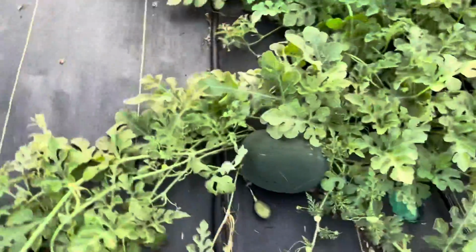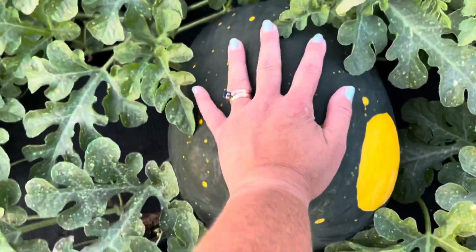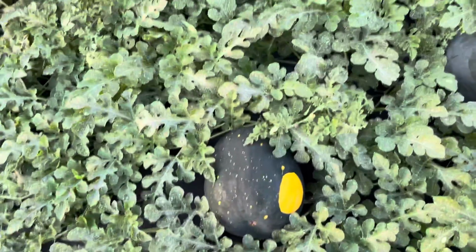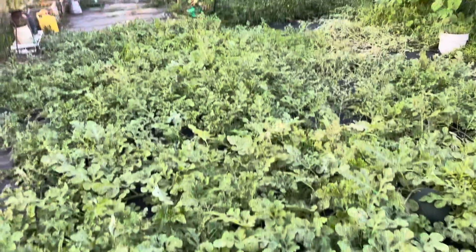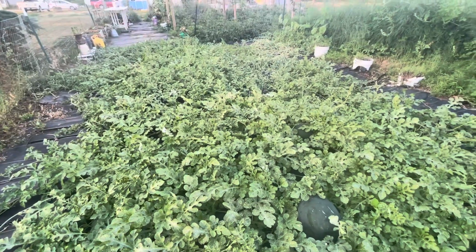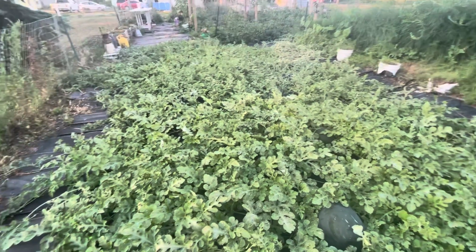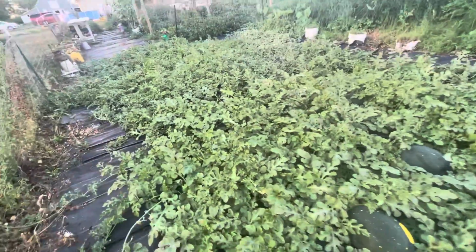There's another one. He's got a little baby one that's dead next to him. These guys are really big. I'm really excited. I love his moon mark. So, yeah, I don't know. We'll see. We'll figure it out. Either way, it's all good.